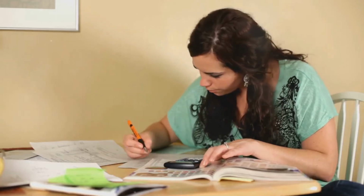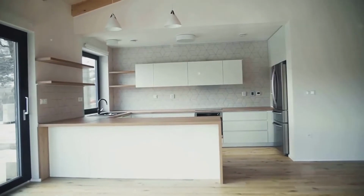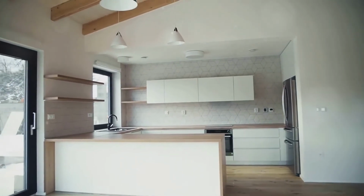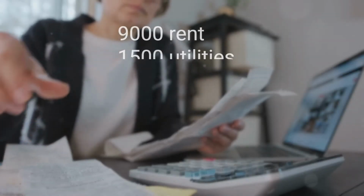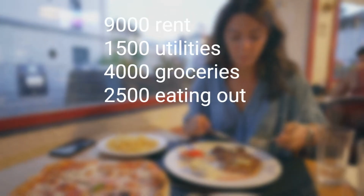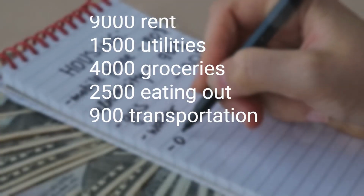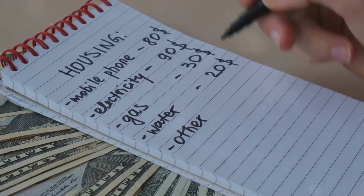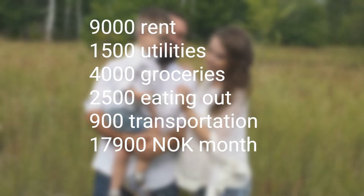Now, let's summarize all these costs to give you an estimated monthly budget. For a single person, the estimated expenses include 9,000 kroner for the rent of a studio on the outskirts, 1,500 for utilities and internet, 4,000 for groceries, 2,500 for eating out, and 900 for transportation. This brings the total monthly budget for a single person to approximately 17,900 Norwegian kroner.